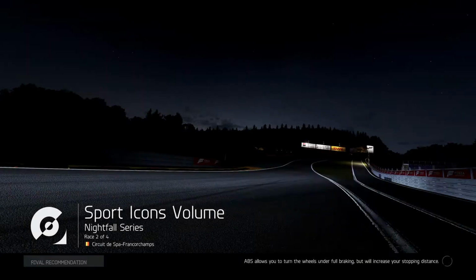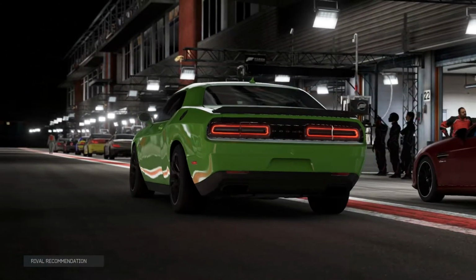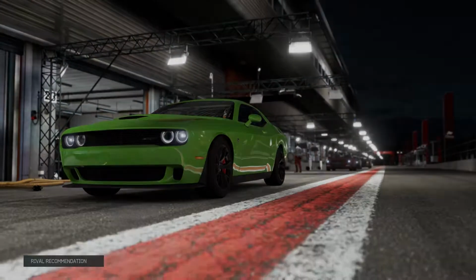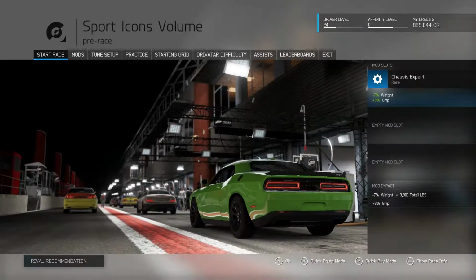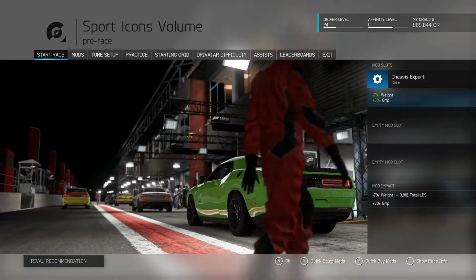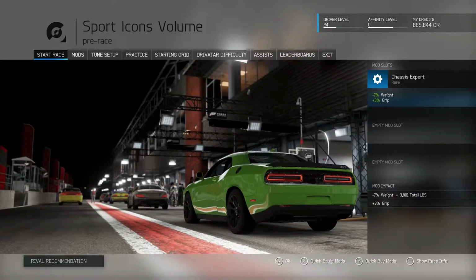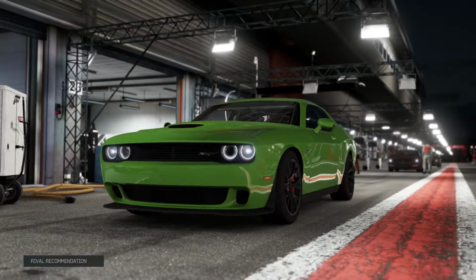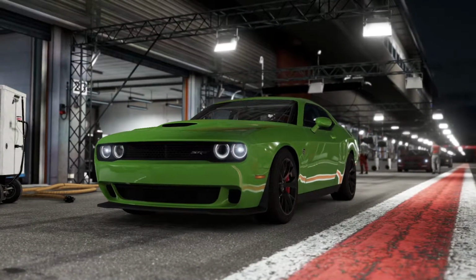Alright, next up we only have 2 laps around the Circuit de Spa-Francorchamps, which is less than the last 3, obviously. I think it is the longest track in the series, so again, it kind of operates like the last. There's going to be a lot of straights, even more than the last race, honestly, and also a lot of really sharp little corners and turns. Like I said, they're all going to operate in pretty similar fashion.